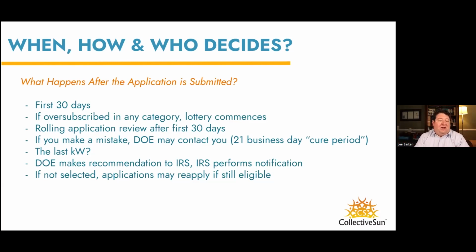If you do make a mistake, they might reach out to you. And there's a mention of a 21 business day cure period where you could fix something. And a little minutia, if you're one of those detail-oriented people that wonders about the last kW. If there is 1 kW left in that allocation, there's 700 megawatts that were allocated and 1 kW left, and you put in your application for 100 kW, you're going to get 1. So they're literally going to dole out. They've defined a very specific mechanism, and they're saying yep, that last person in line will get a partial serving of whatever is left over.